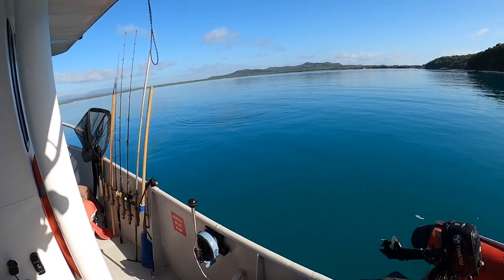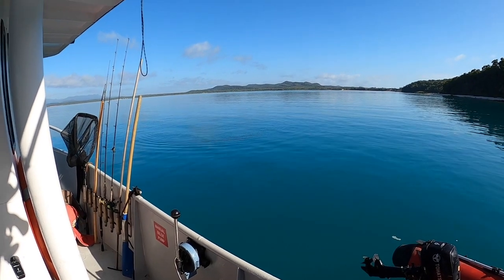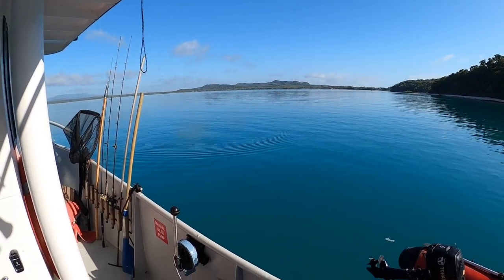Something jumping just there. Seems like a popular spot for fishing, actually. Could be the first place I'm tempted to dangle a line since we left, after the mutton bird incident.